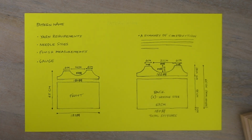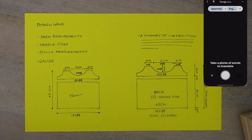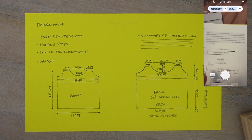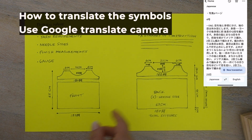The next thing is a summary of construction. There's going to be a bullet point with a paragraph. I've always heard ignore it. I don't like ignoring things in patterns. It's just my way. I've taken liberty to do a little sub video for you, which hopefully is playing on the side, and if it's not, it will be playing as I speak over this.